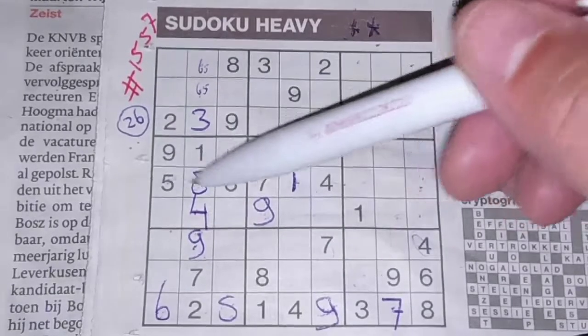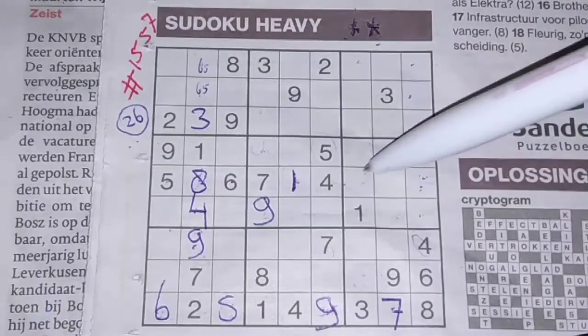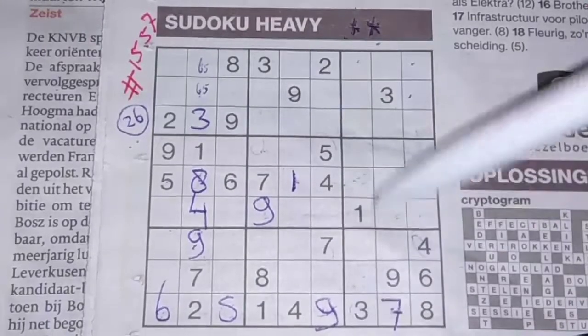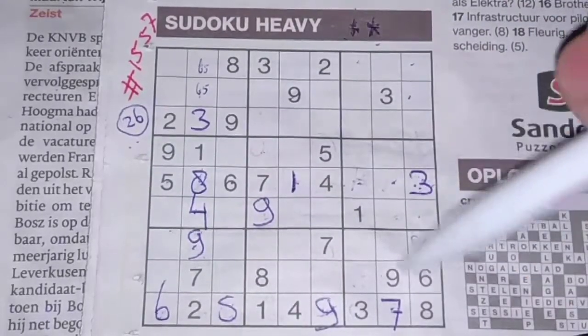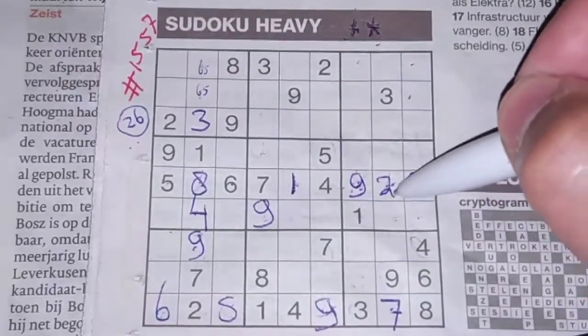Yes, in this row, three missing numbers. Those numbers are the 2, the 3, and the 9. We see here 3, no 3 there. Here 3, no 3 there. The only place for the 3 should be there. The 2 and the 9 are left. We have a 9 here, no 9 there. 9 should be here, and the 2 goes there.